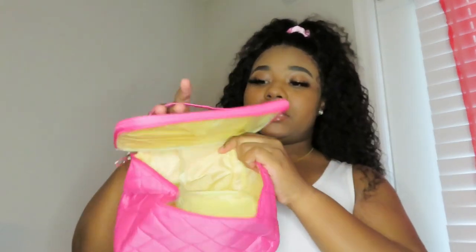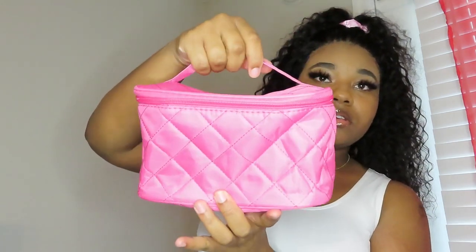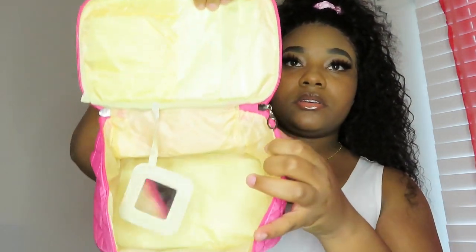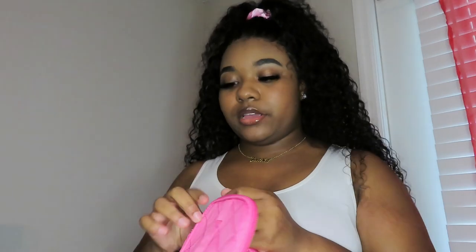So next, I got me a makeup bag because I have a makeup bag, but it's not really a makeup bag. So I had to get me an official makeup bag, and this is how it looks. Of course, it's pink. Let me just zip it so I can get the full effect. Real cute. And when you open it, you got the little mirror in there, and then it has all that space. It looks so good. I'm just a pink girl. You cannot go wrong with pink ever.